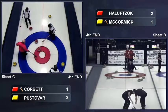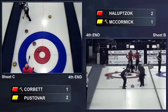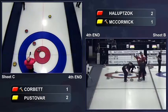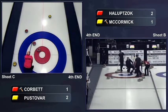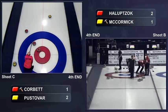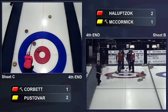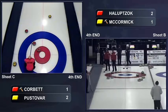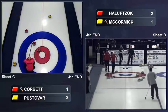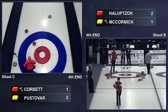You can see that McCormick game on the right-hand side of your screen. Just looking to hit and roll underneath that corner. Looks close. Rolls just a bit too far, just a hair too far. Heath McCormick with a draw to essentially the paint for three.